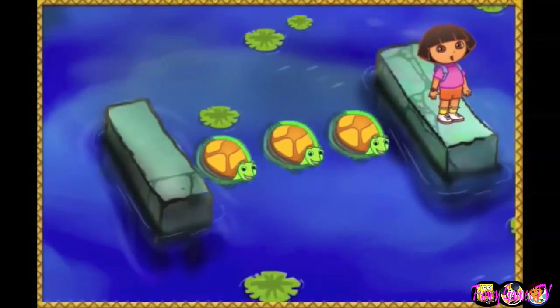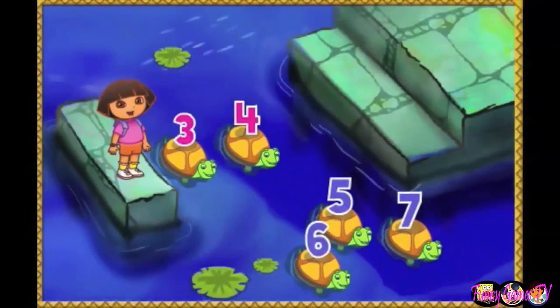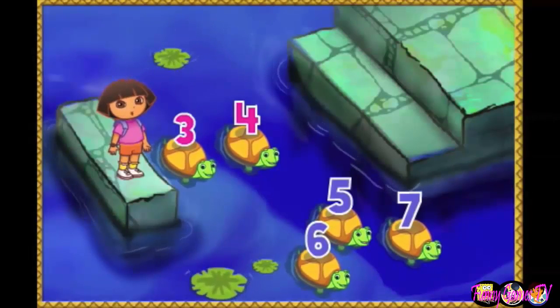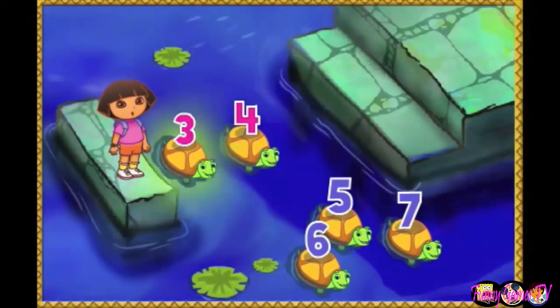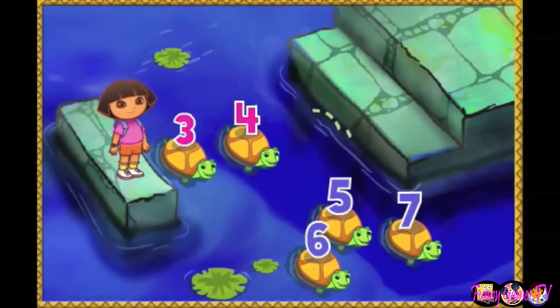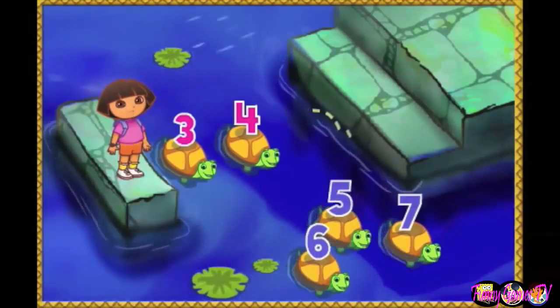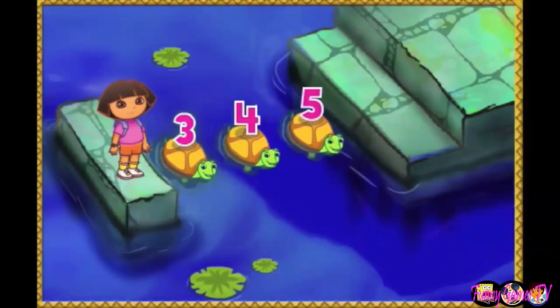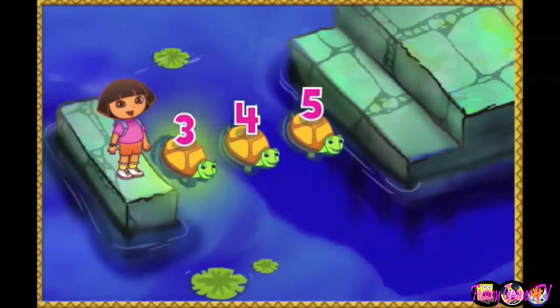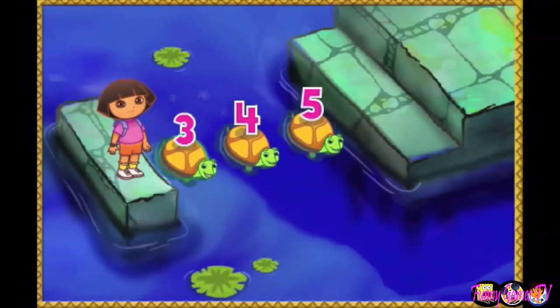Let's keep going. Look, even more turtles. Click on the turtle with the missing number. 3, 4, 5. Muy bien. 3, 4, 5. Now help me jump.